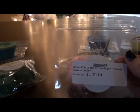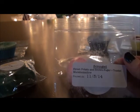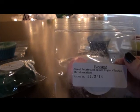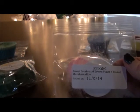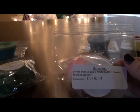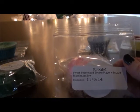And actually I have to say the sweet potato is not too bad. Like, it's not ultra dominant. Kind of hard to, I'm not getting, like, this one doesn't smell super strong to me. I can smell the toasted marshmallow. I don't know. I'm going to have to let that one cure a little bit, but look at that. Doing the whole, gorgeous.